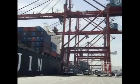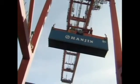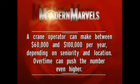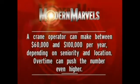Next, some of the largest cranes ever built never lift anything heavier than a svelte 30-ton container. A crane operator can make between $60,000 and $100,000 per year, depending on seniority and location. Overtime can push the number even higher. Cranes will return on Modern Marvels.